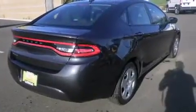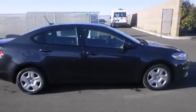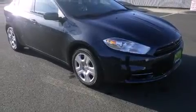Dodge paid particular attention to efficiency and practicality with the following features: delay off headlights, front and rear reading lights, variably intermittent wipers, an outside temperature display, and one-touch window functionality.